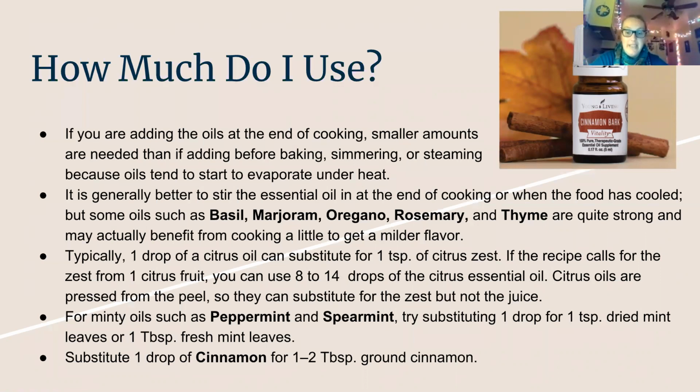For minty oils such as peppermint and spearmint, try substituting 1 drop for 1 teaspoon dried mint leaves or 1 tablespoon of fresh mint leaves. Just as a heads up here, a lot of people are really used to spearmint candy and spearmint gum, so they think spearmint is a sweet minty flavor. It is not. It is bitter, just so you know. Our spearmint is just the pure hardcore, awesome. Spearmint is probably one of my favorite aromas. I just totally love it. It's a bitter mint. So if you're looking for a minty flavor, go towards the peppermint, unless you're making a really savory dish. And if you're using spearmint, try a toothpick dipped in it before you put it in anything.